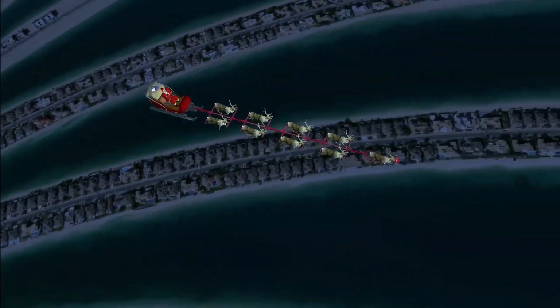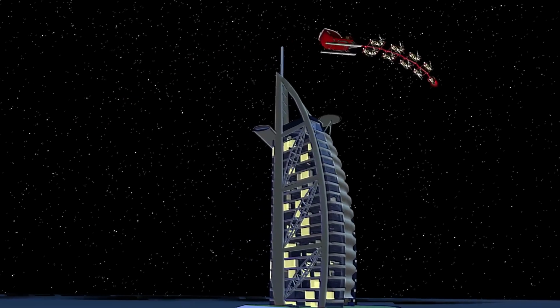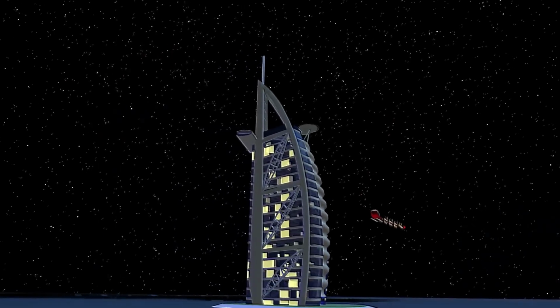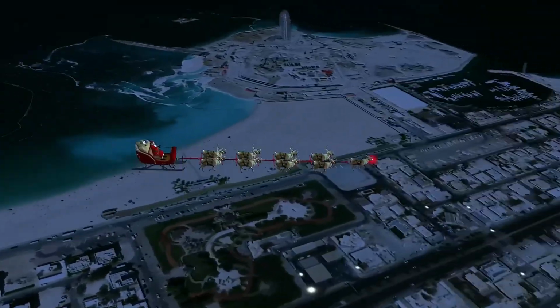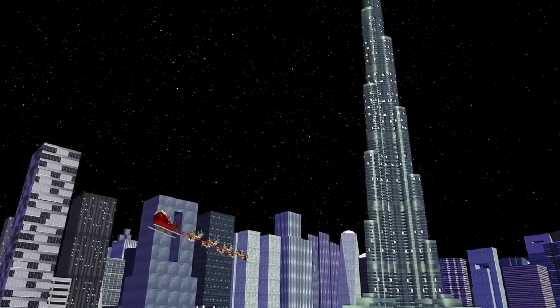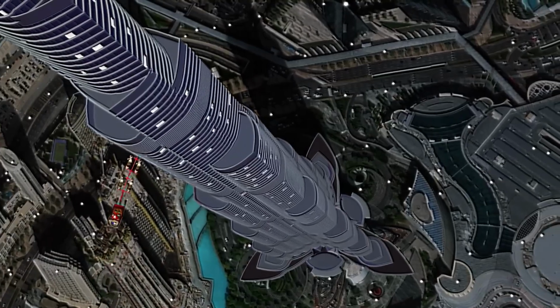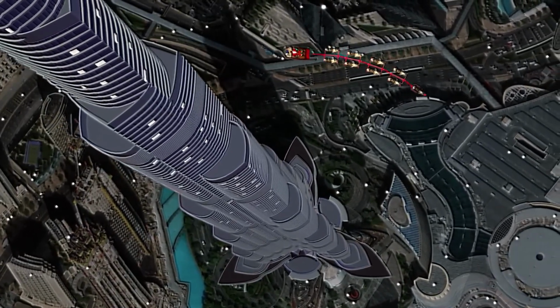NORAD has detected Santa flying over the Arabian Peninsula, flying through Dubai near the Persian Gulf. Dubai has a rich collection of beautiful gardens and boasts some of the tallest skyscrapers in the world. It is also home to several artificial islands off its coast that gives the city a style all its own. Where will Santa go next? Keep tracking with NORAD to find out.